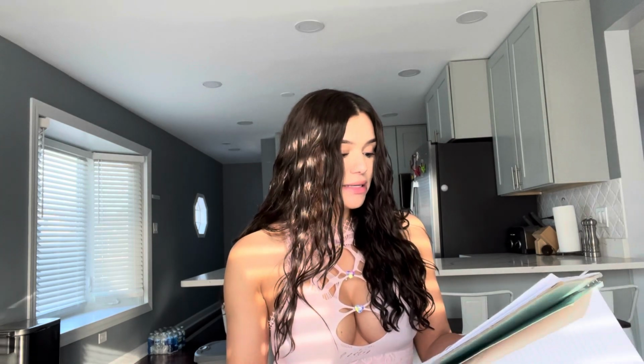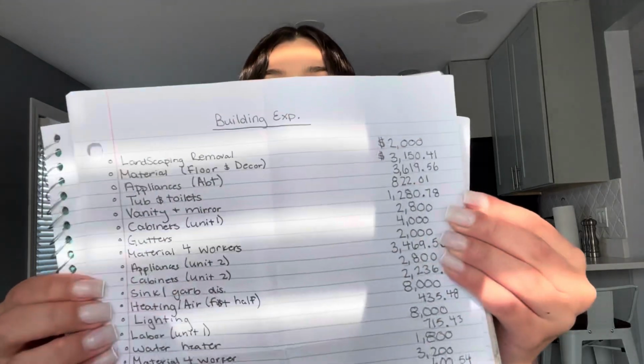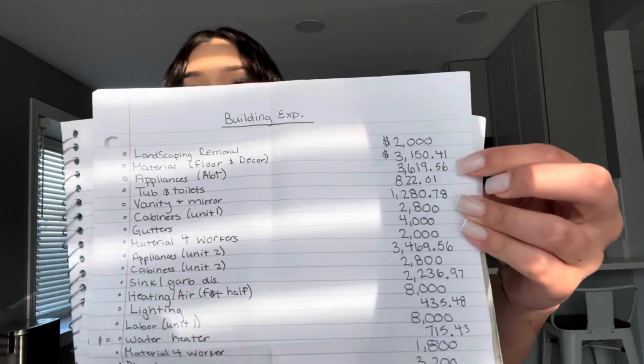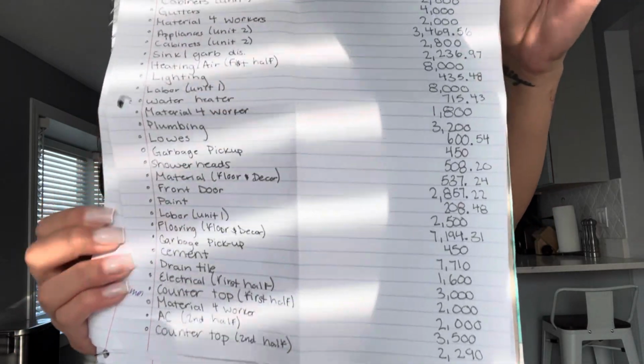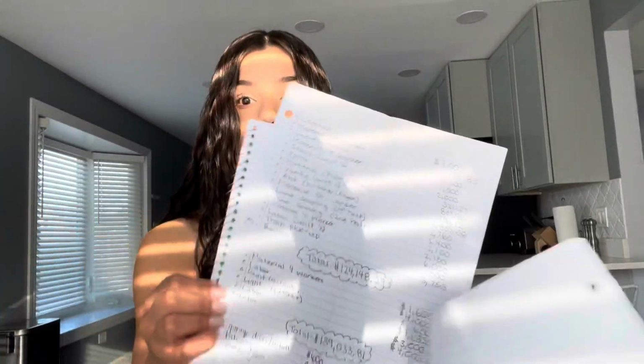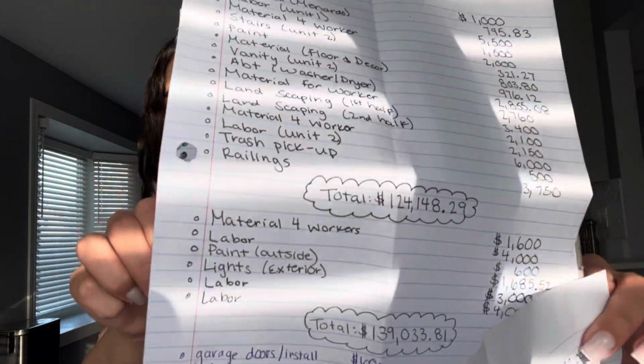The material, honestly, I can't even really read you guys this because I wrote it very willy-nilly, but I'll show you guys. If you want to know how much I literally spent on every little thing, you could pause it and read it. I was writing down all the stuff that I was buying and the price, and then obviously labor as well. In total, I spent a little over $150,000 renovating the 2 units.